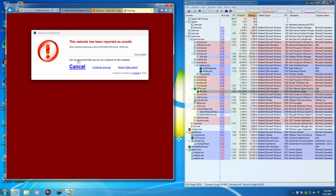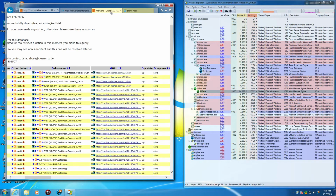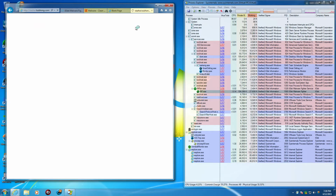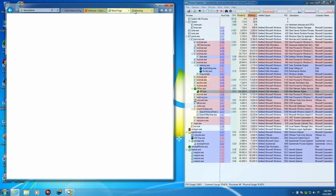Okay, so it says we recommend that you do not continue to the website. So continue or cancel. What does that do? Okay, so it just essentially puts me on a blank page. Awesome. Let's try this one right here. I think it's the same URL. Was it the same URL? Yeah, it was the same URL. So, all right, we can't count that one.